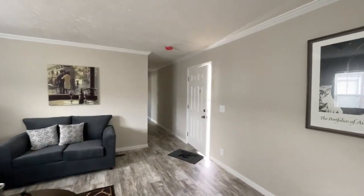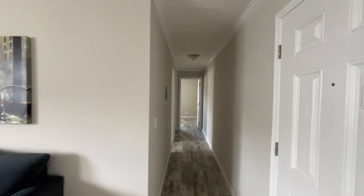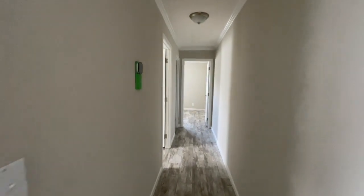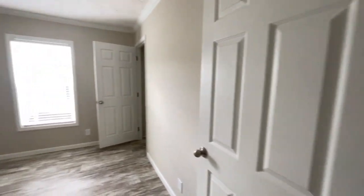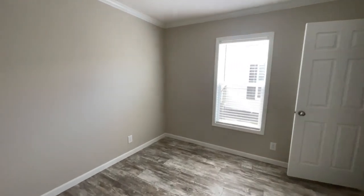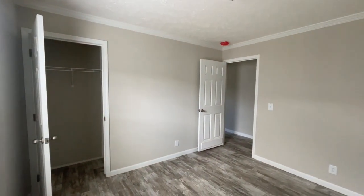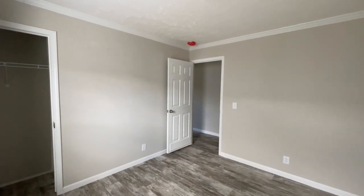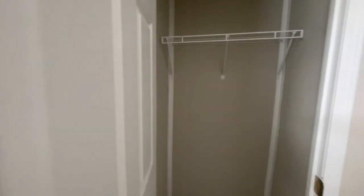Now, past the front door, you've got your additional bedrooms down this long hallway. The first door to the left is going to be a bedroom. Nice size bedroom as well. This house doesn't, so far, I haven't seen any carpet, and the drywall, it's finished drywall, not the panels. So this is absolutely upgraded. Really nice touch on this home. There's your closet right there. Really nice.